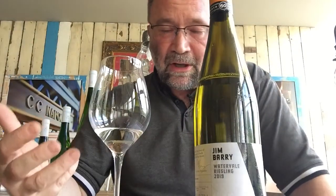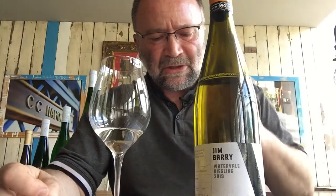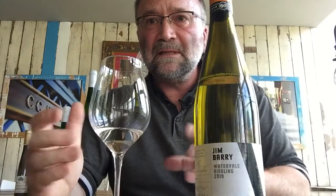The French term in Alsace they use is goutte de pétrole. But there is no comparable term in German, where Riesling originates. This oily character in Riesling is so unpopular in Germany that the German Wine Institute doesn't even include it on their flavour wheel, their aroma wheel, that they developed specifically for Riesling.